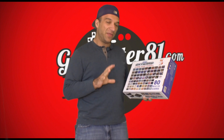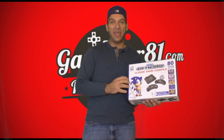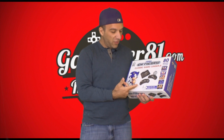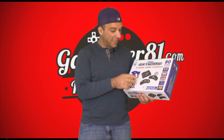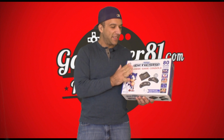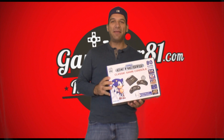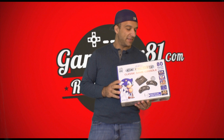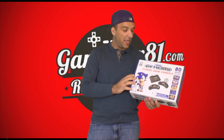But the cool thing, the reason I picked this up, is because it allows you to play normal Genesis games as well. It comes with 2 wireless controllers, which look like Genesis controllers. It's got the official Sega Genesis logo, so it's licensed from Sega, and this is made by Games. The same company also makes the Atari Flashback plug and play, so this is a cool thing for them to do. Like I said before, I had no idea that this was actually released.